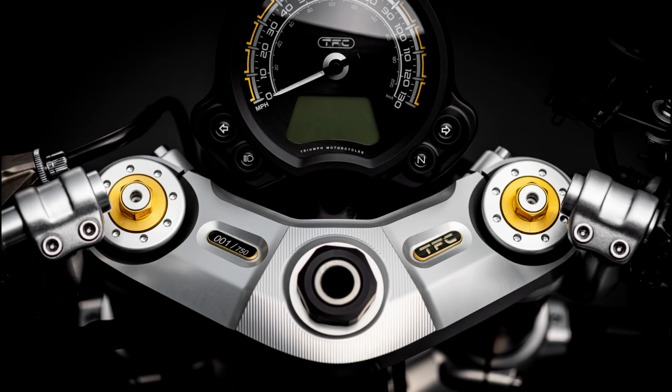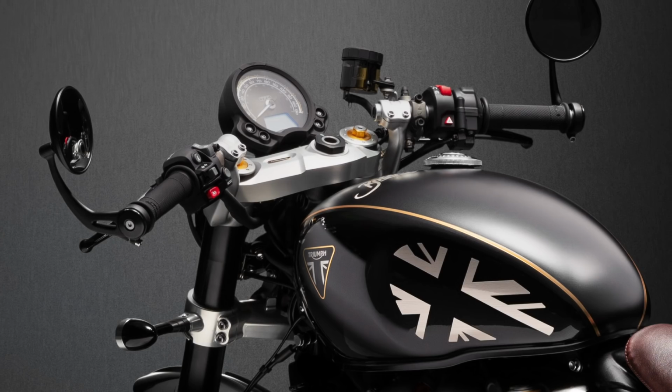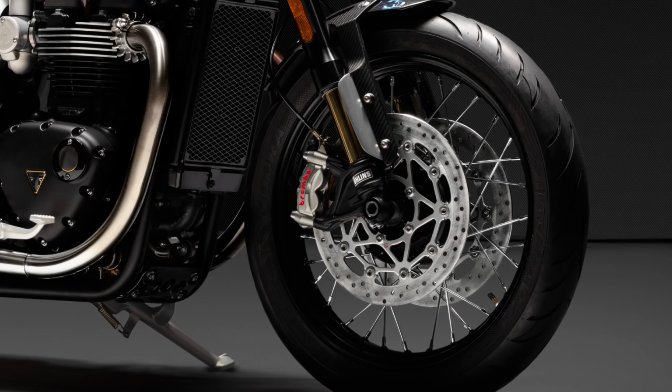I'm yet to be convinced that this will be comfortable, and I doubt I'll ever get a chance to try one to find out, but it certainly looks cool and keeps the front end looking very tight and neat. Brakes are provided by Brembo with their 4-piston M50 radial monoblock calipers and twin floating front discs on hand to deliver awesome stopping power for this style of bike.